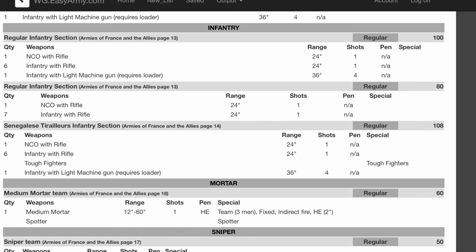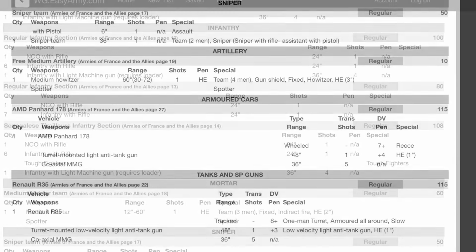Then for the Colonial contingent, I've gone for 3 sections, 2 sections of regular infantry. They're 8 men. One has got a light machine gun, one hasn't. And then I've gone for the Tirailleurs unit and made that a unit of 8, again with a light machine gun. The Tirailleurs have the tough fighters rule. The Legionnaires have stubborn. I've put in a medium mortar with a spotter to add for a little bit of artillery.